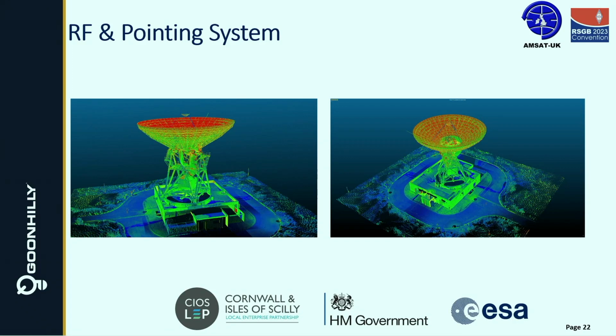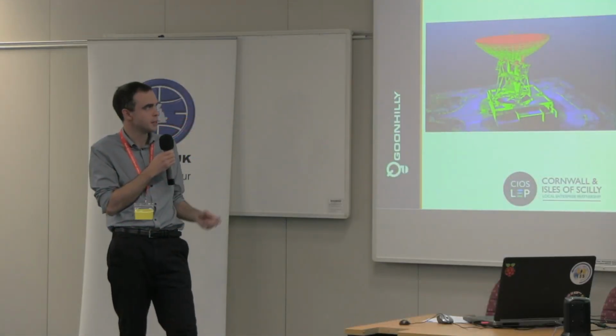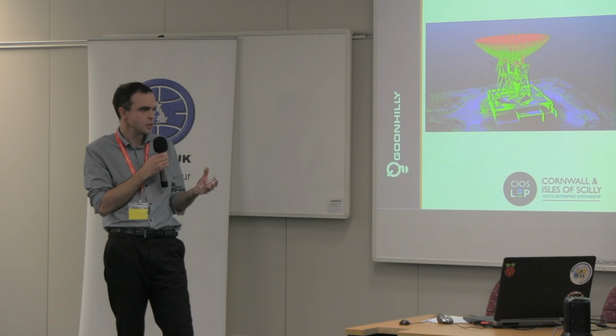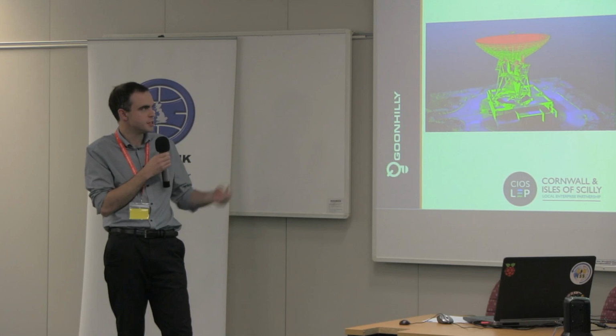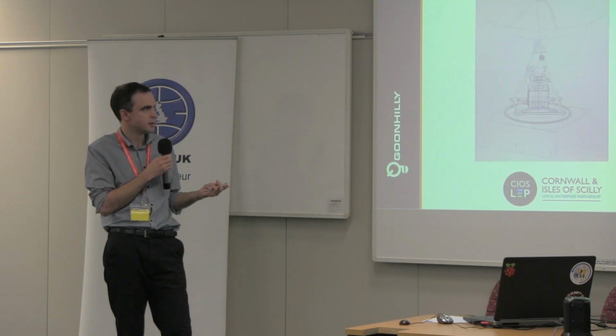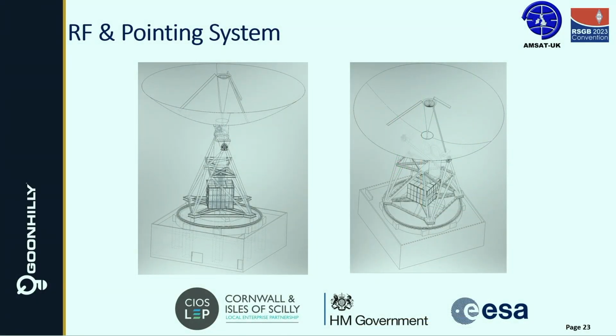So I mentioned before that we didn't have much design documentation on the antenna. So one of the first things we did was get another local survey company to bring in some laser mapping and 3D mapping, and generated these renders for us, which then allowed us to produce the design spec for the antenna with all the right measurements, which could then be used to design the RF optics. And this was another bit that we needed to look at as part of the upgrade, because we had the old C and Ku band horn in there, and that needed to be replaced by something suitable for deep space operations.